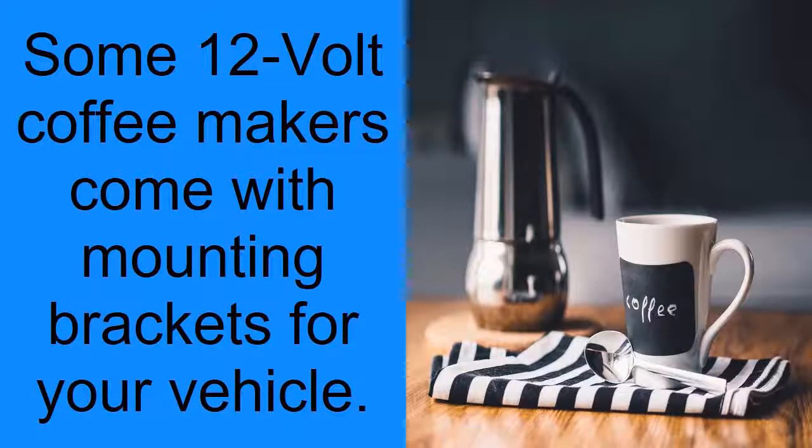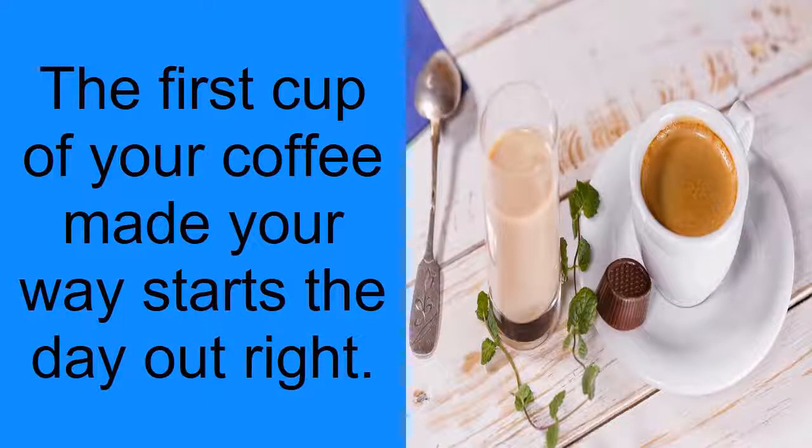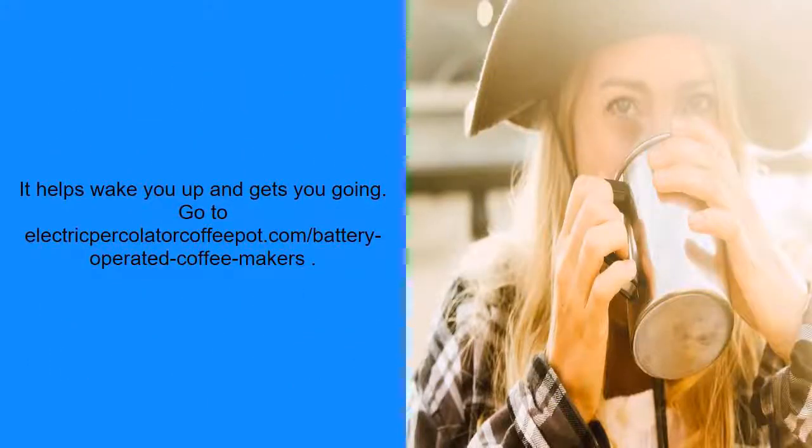Some 12-volt coffee makers come with mounting brackets for your vehicle. The first cup of your coffee made your way starts the day out right. It helps wake you up and gets you going.